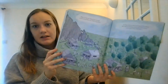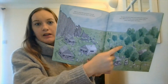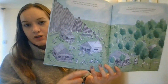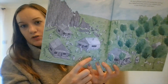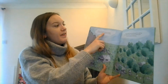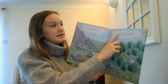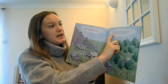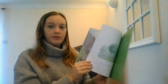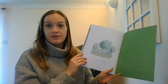So now you can see in this picture, they're starting to pull down the wall. They've got more trees growing, and if you look even closer, they're starting to plant new trees. What fun they had taking down the wall, and how proud they were when it was done. As they planted seeds and tended the saplings, they talked and sang, and as the children grew, a new forest grew with them. And the last tree became the first.